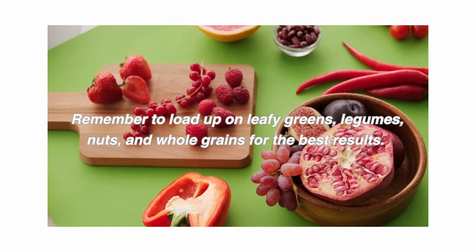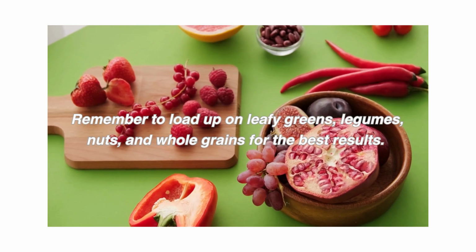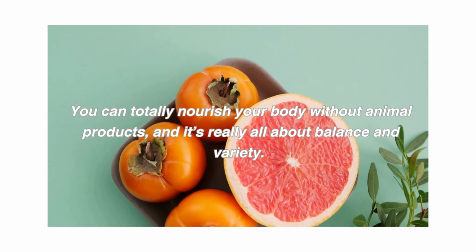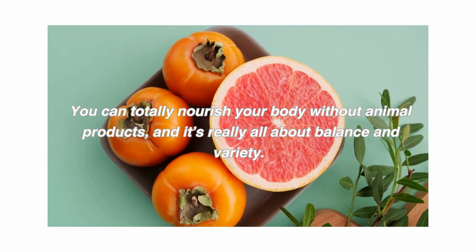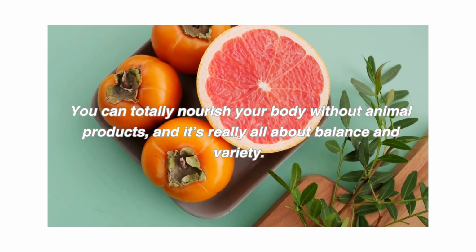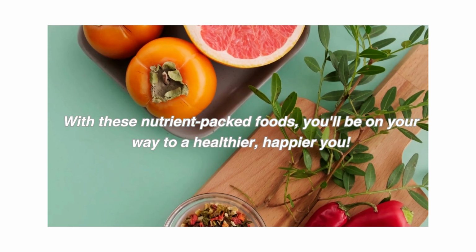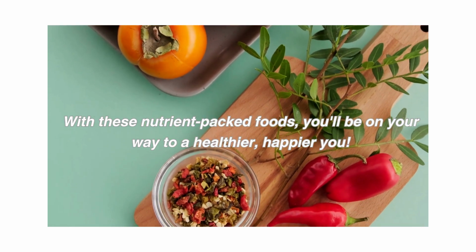Remember to load up on leafy greens, legumes, nuts, and whole grains for the best results. You can totally nourish your body without animal products, and it's really all about balance and variety. With these nutrient-packed foods, you'll be on your way to a healthier, happier you.